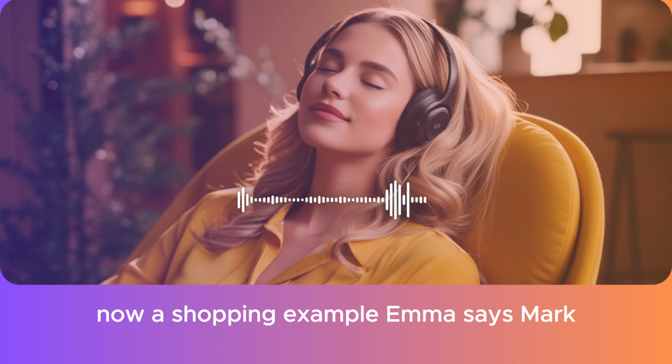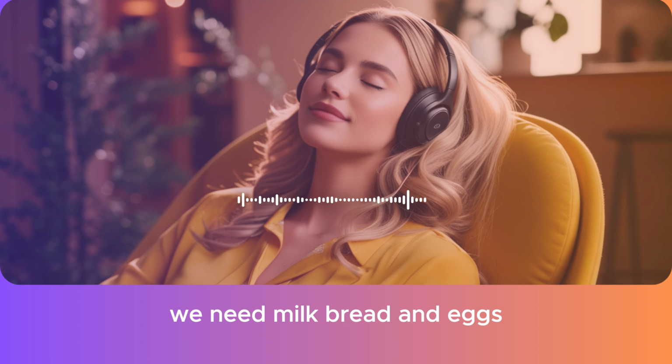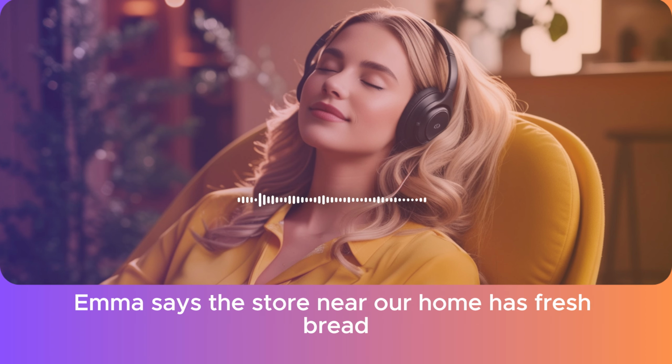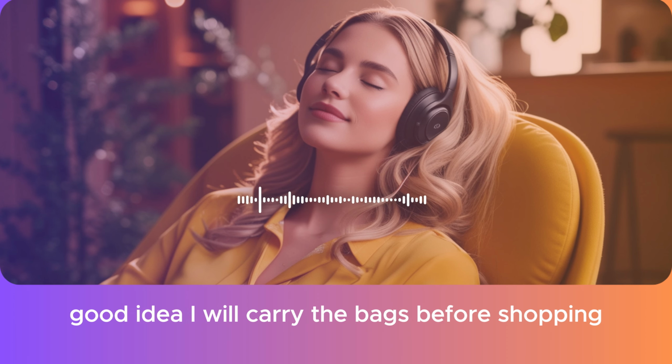Now, a shopping example. Emma says, Mark, do you want to buy milk and bread? Mark replies, Yes, we need milk, bread, and eggs. Emma says, The store near our home has fresh bread. Let's go there. Mark replies, Good idea. I will carry the bags.